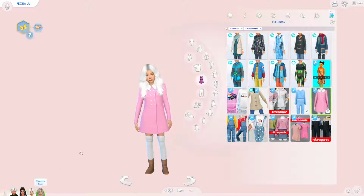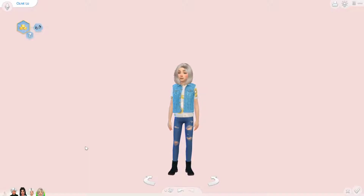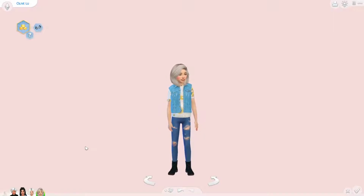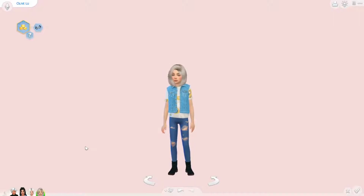And last but not least, we have Olive. Honestly, out of the two twins, I kind of love Olive a little bit more. I just feel like I like her style, and I think I'm very biased on her hair because I love her hair. Originally, Olive had white hair like her sister Peony, but I just felt like this swatch was better for her, and I feel like maybe her white hair got a little bit darker as she grows up. So that's why I changed it to be a little bit darker for her.